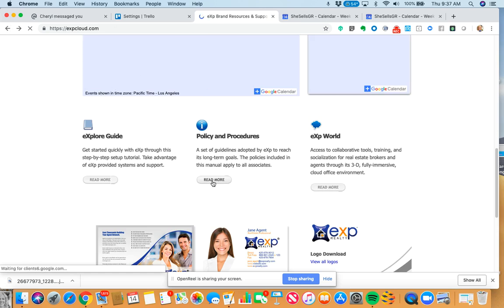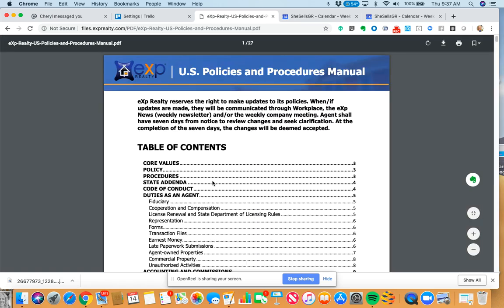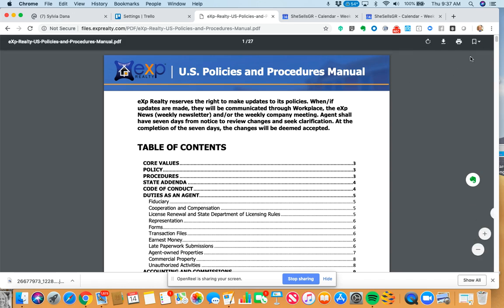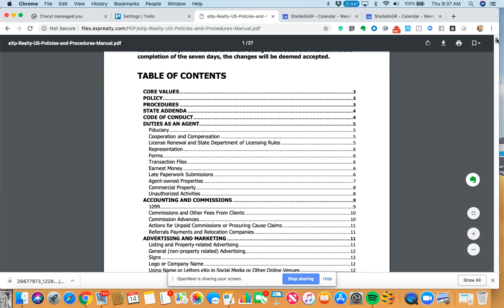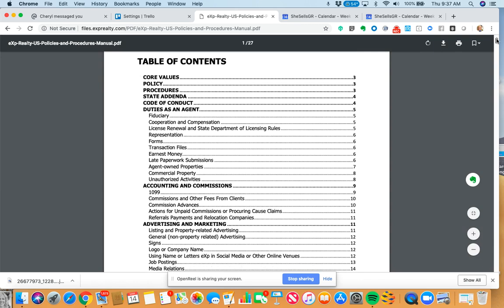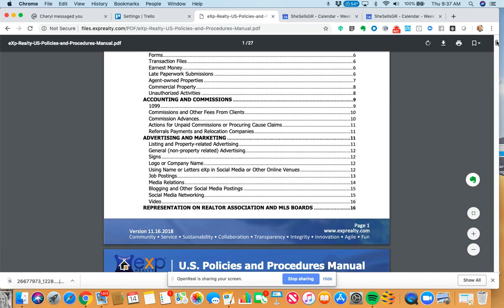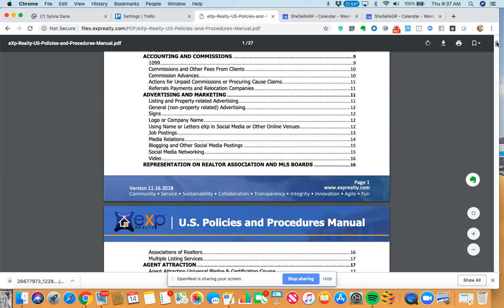Then, very important, policies and procedures. They get updated fairly frequently, once or twice a year. So this is where you can review everything that you need to know. What are our core values? What are our procedures and policies? Code of conduct. What are our duties as agents? Information about counting and commissions, advertising and marketing.